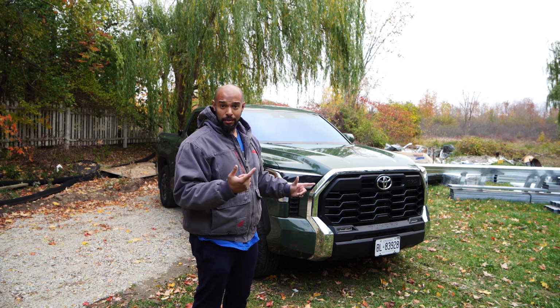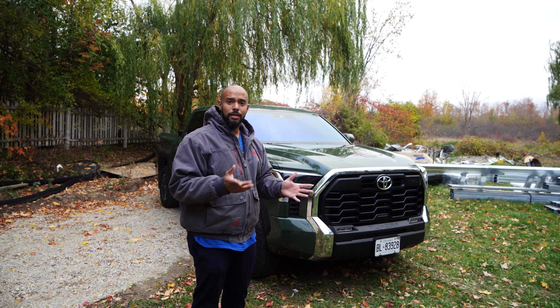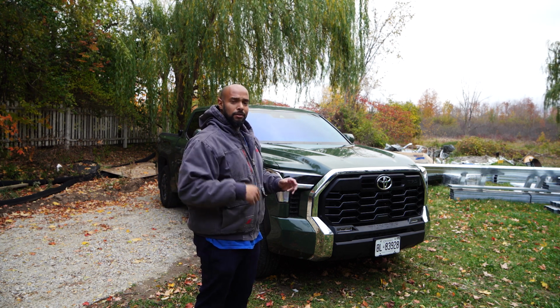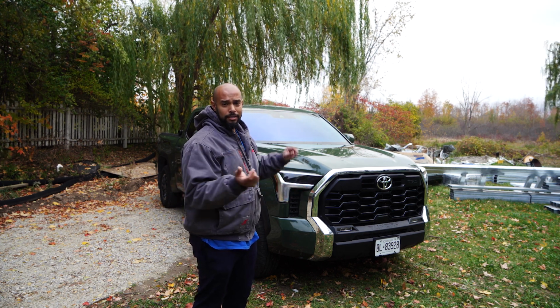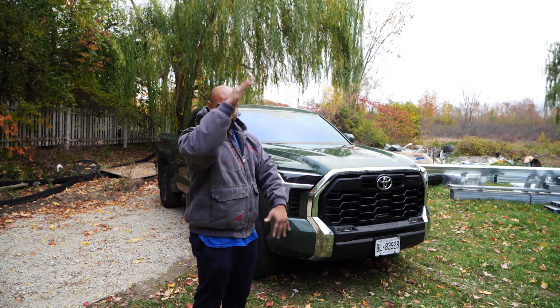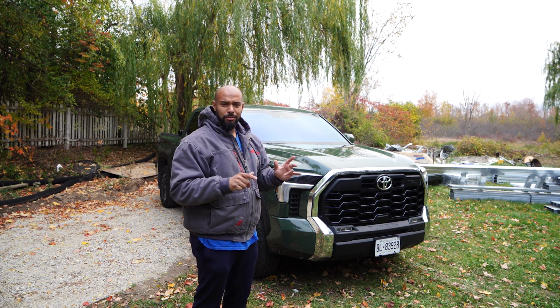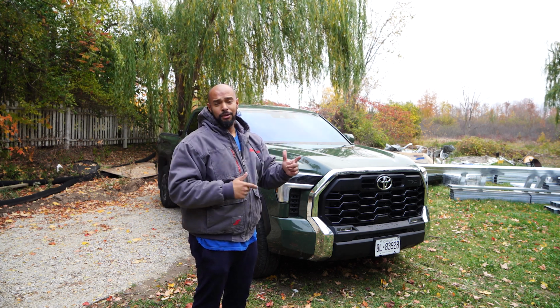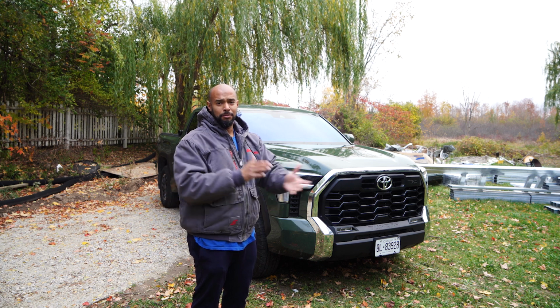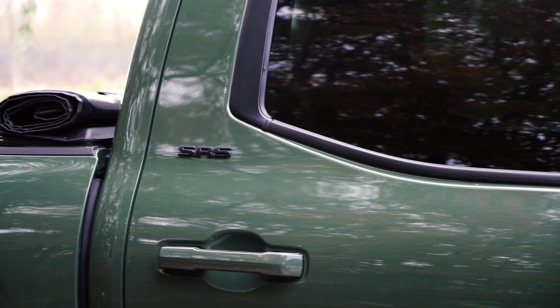But this is a great alternative to the TRD Pro, and in today's video, along with the walk around, I'm going to explain why this is one of the best buys in the whole lineup of the Toyota Tundra, because there are, I believe, 21 or 22 options with the different trims, and your head is going to explode. So this video might end up turning into a 2-part video because it might be too long, but let's try to keep it in one video and go from there.